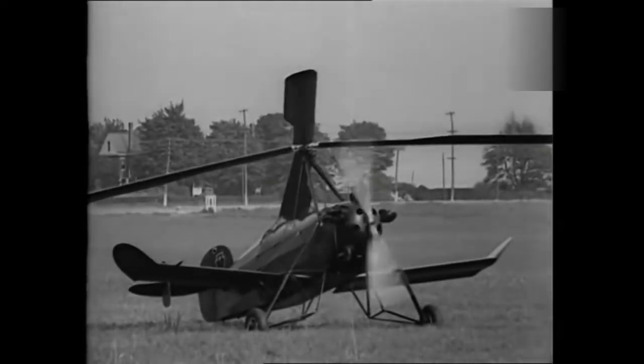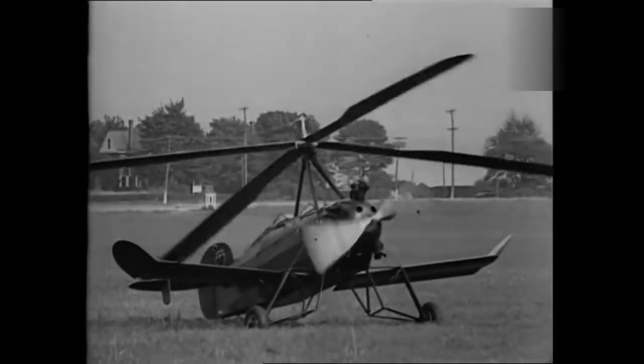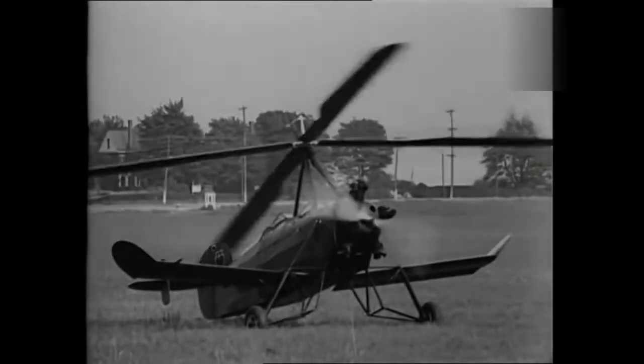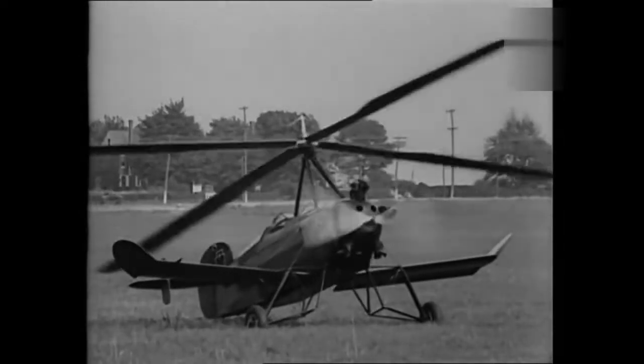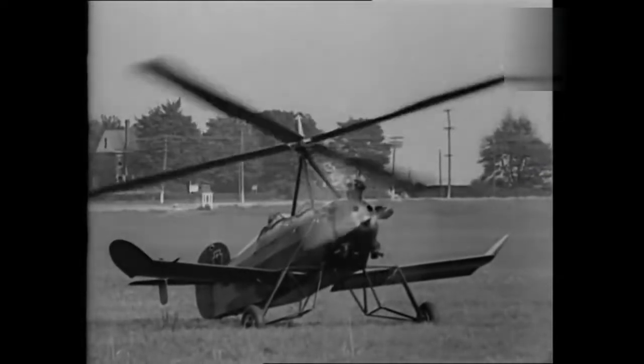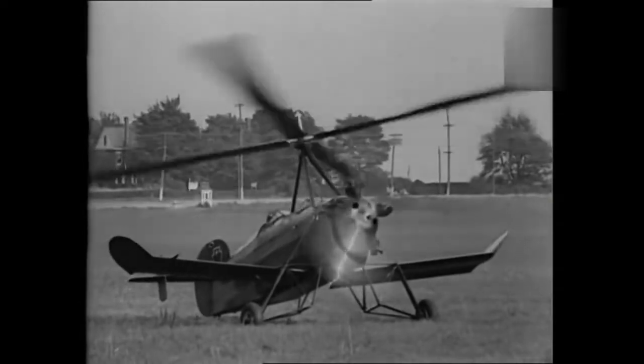Before the autogyro leaves the ground, the pilot must connect the engine to the rotor by means of a self-starter to get the blades going at their rotational speed of 130 RPM. After that, he takes off just as the ordinary airplane does, but he must disconnect the engine from the starter, from the rotor, before he takes off.